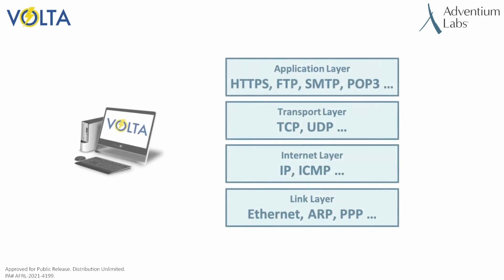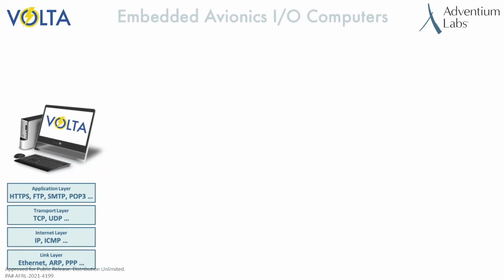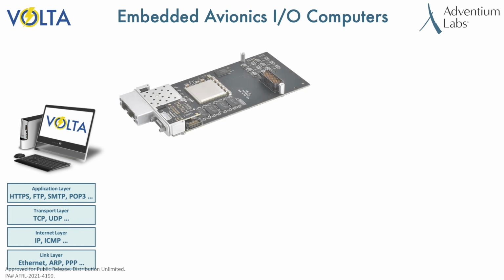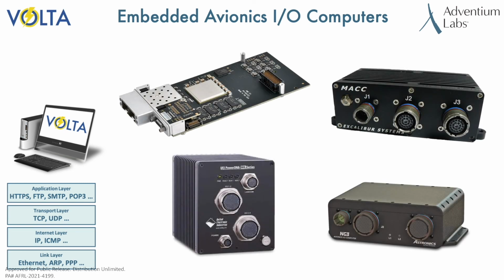We have now shown that VOLTA will be of practical use in finding and delimiting errors in various protocol implementations, including within the TCP/IP protocol stack. Communication interfaces for these embedded systems are increasingly reliant on these complex, multi-layer protocols.